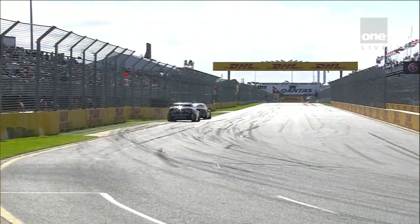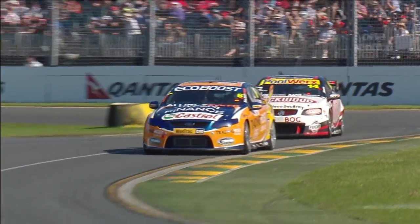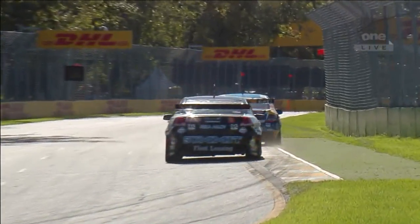And I think you'll find, too, the FPR car is probably a little bit stronger in a straight line, so it makes it really, really hard for Fabian to line up a pass, say, at the end of the front straight. You can see as they come past the commentary box, there's a bit of a gap there, and he just stretches his legs down the long straight. There's a little bit more pace on entry and mid-corner, and again, the FPR car will just stretch away a little bit down the straight.